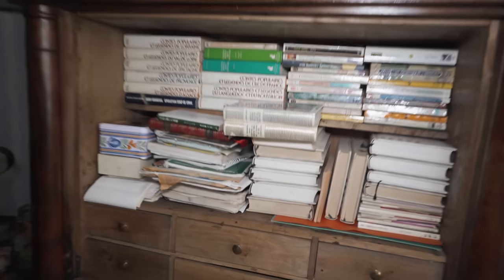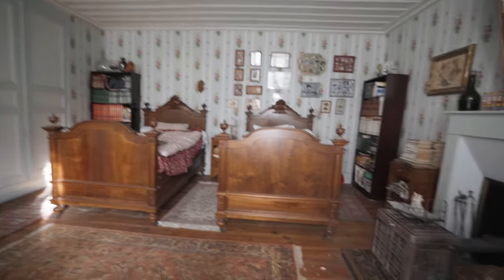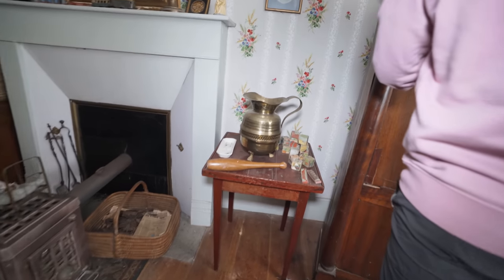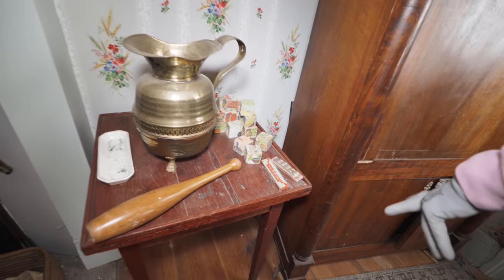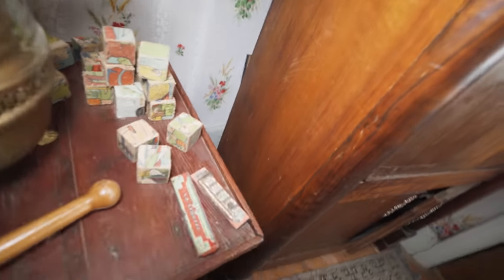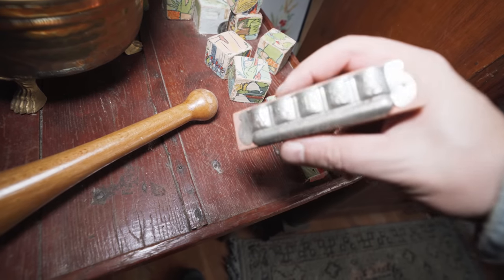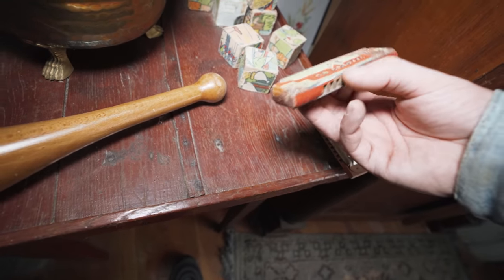Crazy. The books and everything. Wow. What a room, man. Yeah, what a room, right? You wouldn't think if you saw pictures of this room that it was the same place. You wouldn't even say that it's abandoned. Honestly. Oh, toy blocks over here. What is this thing? Oh, it's a harmonica. Okay. Another one too.